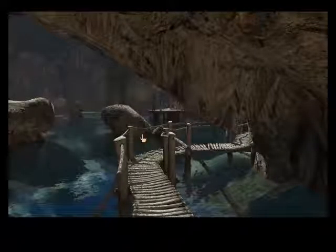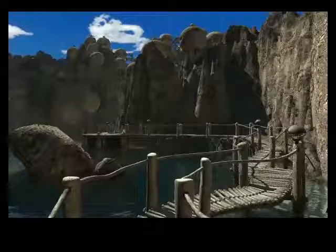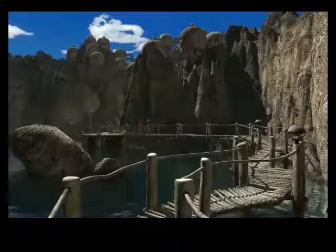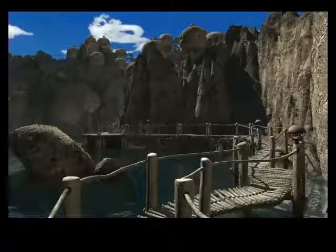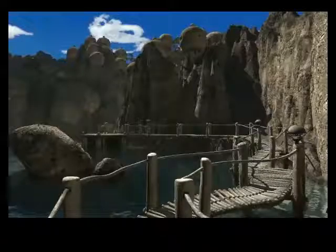Okay, so we're back to the lake. And if you look out there, you can see someone's playing. There's like a little kid or something out in the distance. Now, up top, someone's coming down and escorting him away. I think they must have seen me.